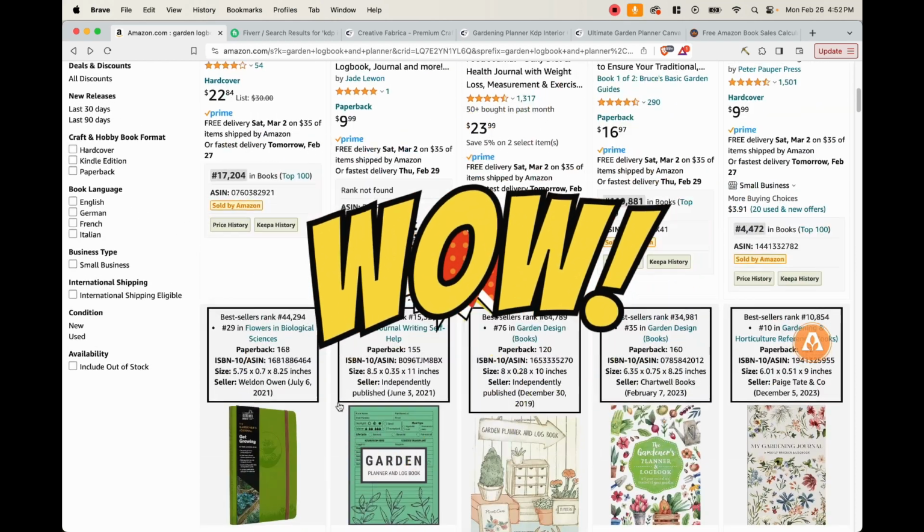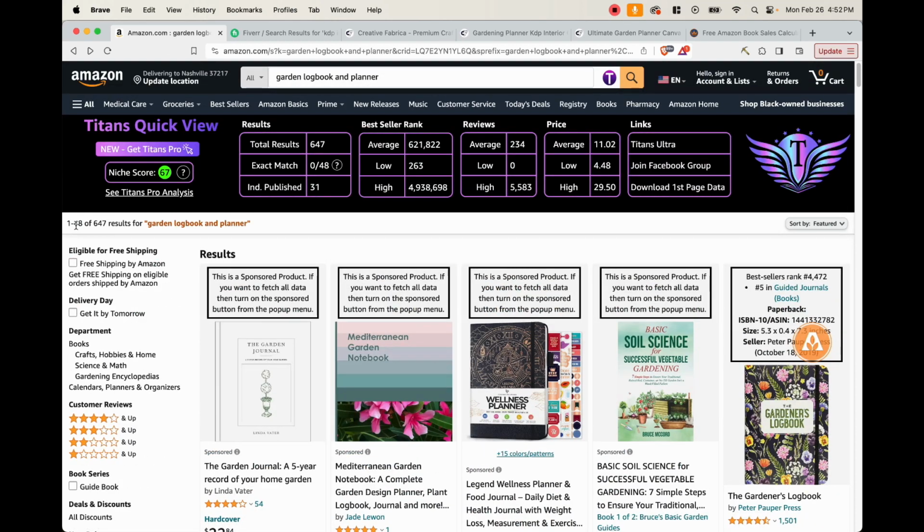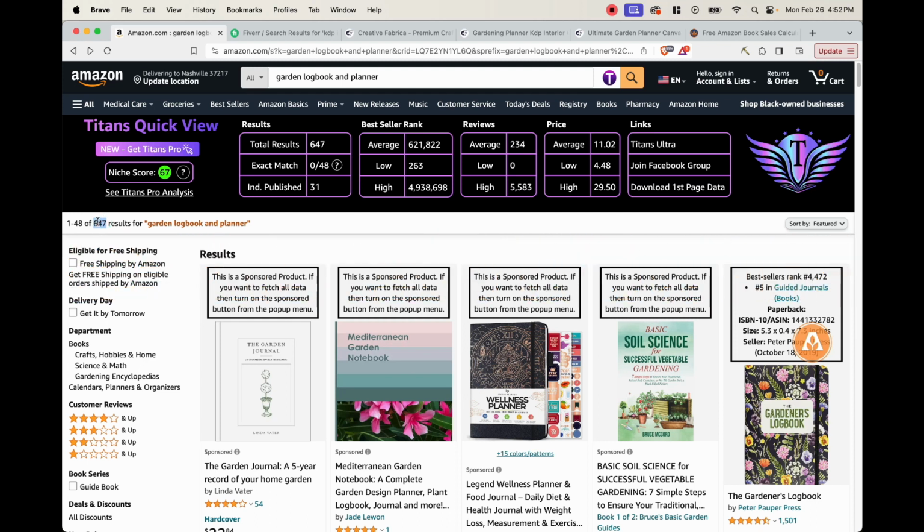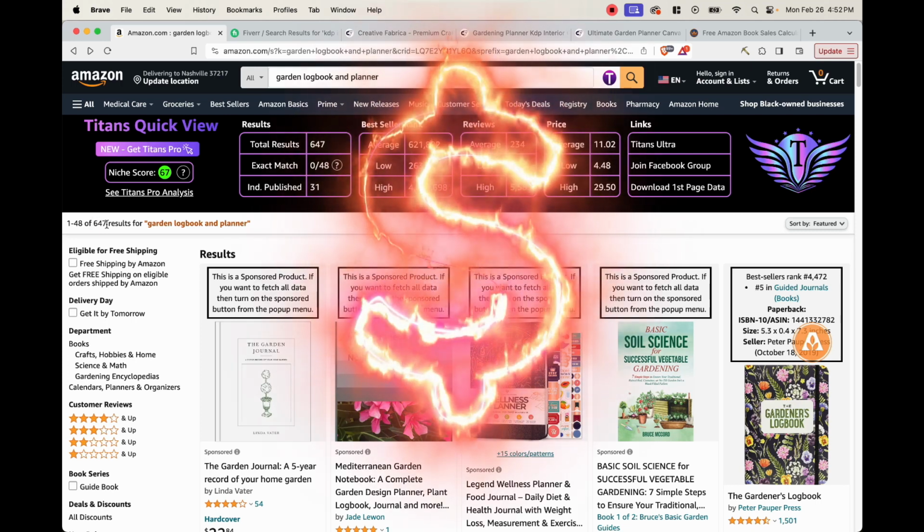Now, what I look for when I'm doing keyword research are a few things. It's really just three things. Number one, I want to look for search results that have 1,000 or less, because that tells me that there is search demand for this keyword, but it's also not overly competitive, meaning that we have a good chance of finding success in this keyword.